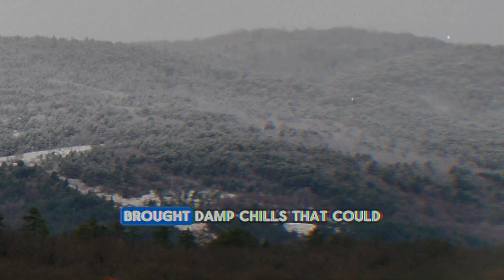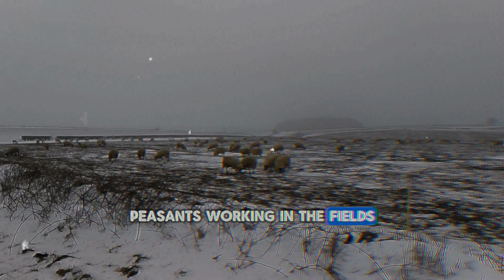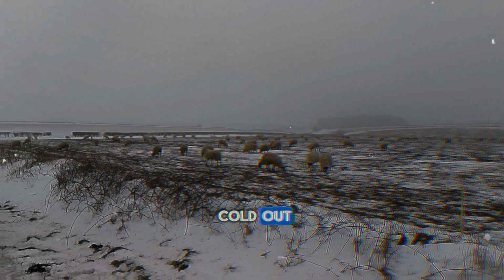The medieval world stretched across climates. Winters in northern Europe could be punishing with heavy snow and icy winds, while milder Mediterranean winters still brought damp chills that could seep into the bones. Peasants working in the fields, shepherds guarding flocks, and soldiers on campaign all faced the same problem: how to keep body heat in and the cold out.